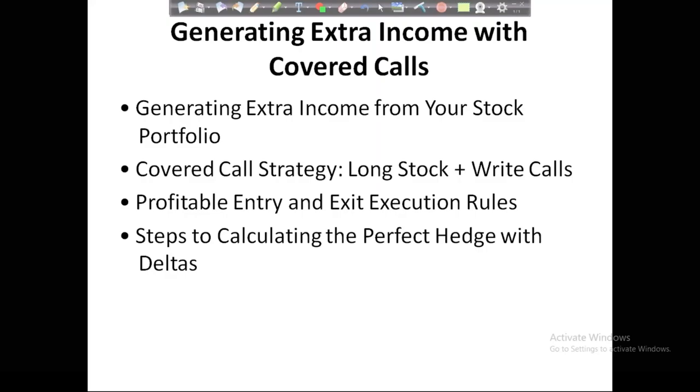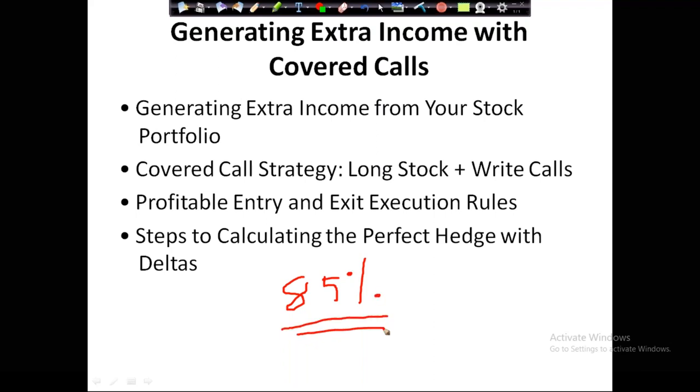Listen carefully to what I am telling. Don't be confused. Option trading is very interesting because, let's say not exactly 90, but 85% of people win in this market if you know it properly. If you know how to trade options properly, I'm 100% sure you will be a profitable trader. I'm trying to teach you how we exactly trade options.